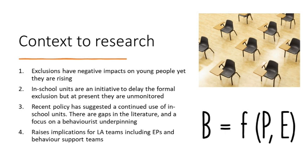A lot of policy within schools is focused on a behaviourist underpinning. So I've put Lewin's behaviour equation down there to highlight that behaviour is a function of the interaction between the person and their environment. I feel that in-school units and these behaviour policies tend to be on a behaviourist underpinning, so the consequence comes after the action. It raises implications for teams within the local authority, such as behaviour teams and educational psychologists, because there's not much evidence out there about how we're working with those at risk of exclusion.